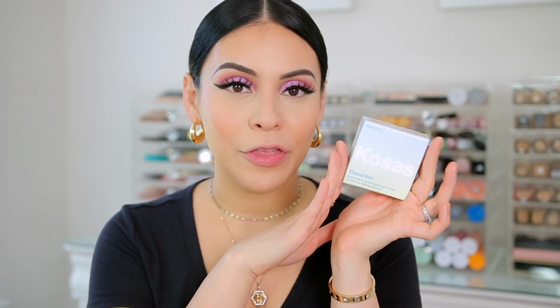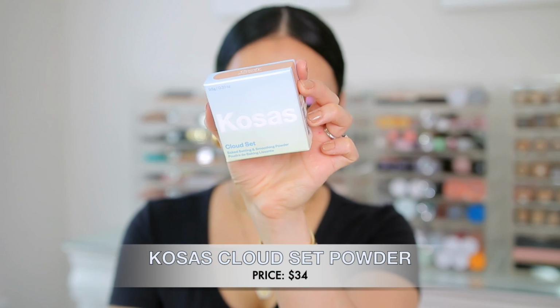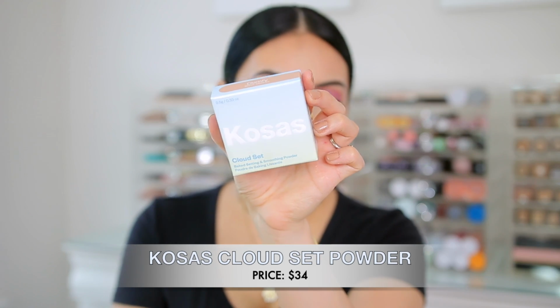Now I'm gonna go ahead and set the rest of my makeup, and again, I'm gonna use this KOSAS powder. This one is in Comfy. It's a sheer medium. This is what the packaging looks like.